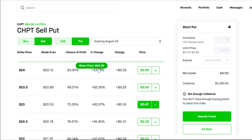So let's say again ChargePoint is trading at $30, which is a very high price, and you think it's too high, then you could start off the wheel by using a cash secured put. So this is what I mean by the market conditions. Whatever the market gives you, try to use that to decide whether you want to start off the wheel with a cash secured put or a covered call. The ultimate decision depends on you and what the market gives you.